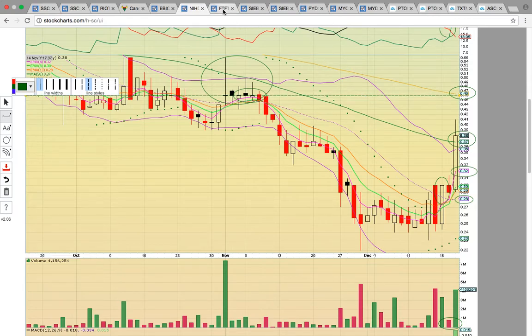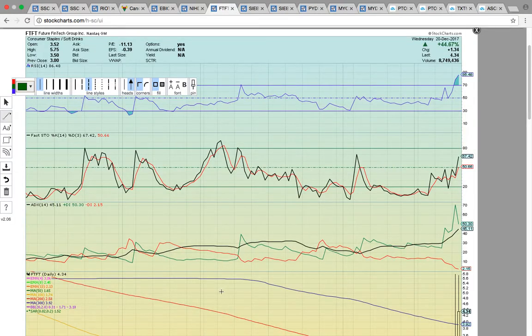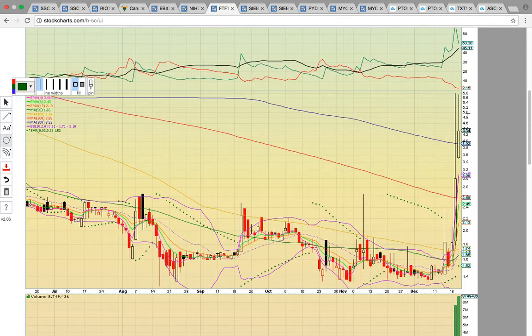Okay, let's look at FTFT. Okay, so this stock had a very nice close today. It's in the bull zone here on Fasto. RSI is above 70, so the close above the 300-day simple moving average was bullish. It needs to stay above that level. If it can stay above 392, it could push higher. And keep an eye on the fives. It's going to have to break above the 440 resistance zone.